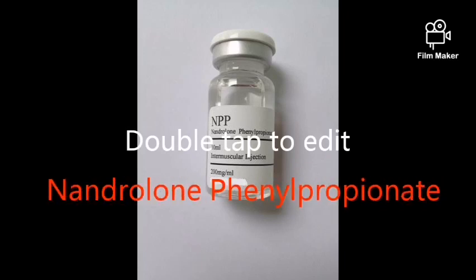Nandrolone phenylpropionate, also known as NPP. The first thing that you should know is that this anabolic steroid has a lot of the same properties as the compound nandrolone decanoate. Actually, nandrolone phenylpropionate was marketed first, during the 50s. It was sold commercially under the brand name Durabolin. The company that made and sold Durabolin was called Organon. Later on, Organon would create a second formula, nandrolone decanoate, which was branded as Deca-Durabolin.